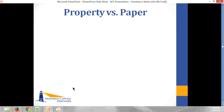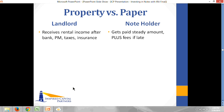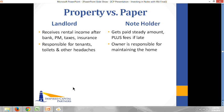So moving on from there, I wanted to discuss the differences and distinctions between investing in property versus notes, specifically real estate paper. So you define yourself as a landlord or a note holder. Being a landlord, you receive your rental income after everybody else, including the bank, the property manager, the taxes, the insurance. Again, if there's anything left, that's what you're left with. As the note holder, you typically get paid first, plus any late fees if somebody is late. So that's a huge benefit.